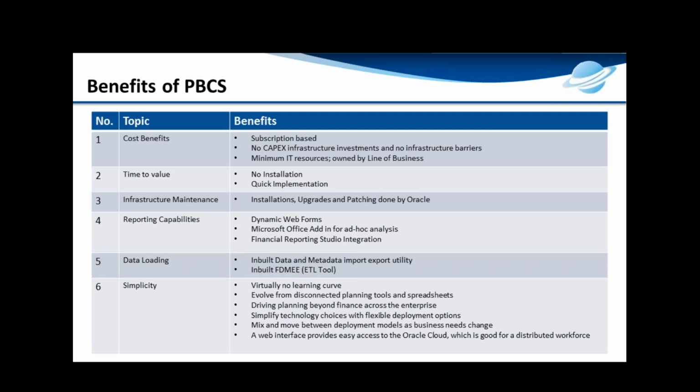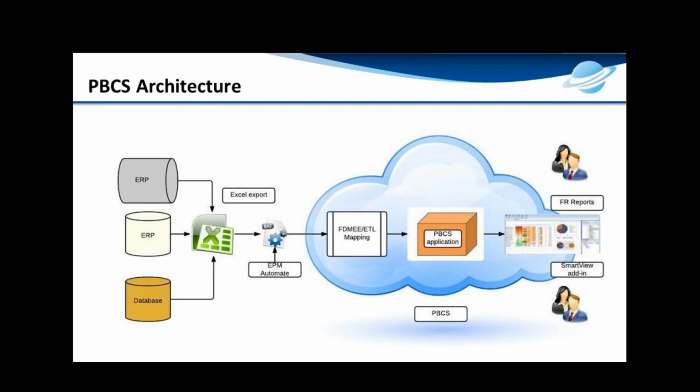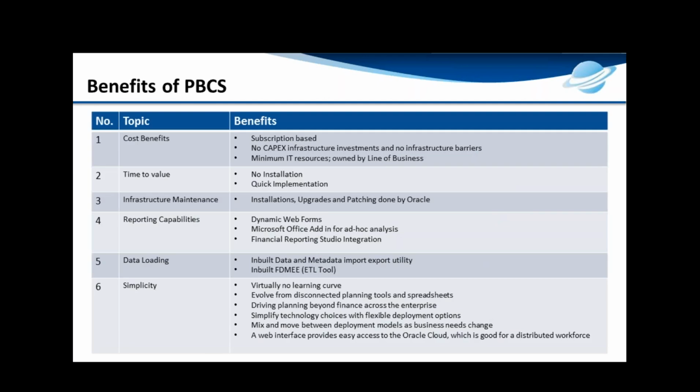Reporting capabilities: as new versions continuously come up, you have functionality where you can create on-the-fly data forms in Excel, and those forms can be directly saved in your application. Data load tool: world-class ERPI with ODI, that's your FDMEE, Financial Data Quality Management Enterprise Edition, is available with this. It's a really simple tool, easy to learn, no learning curve, no training required, and the help available is intelligent help. So if you are stuck somewhere and you click, it will provide help regarding that point.